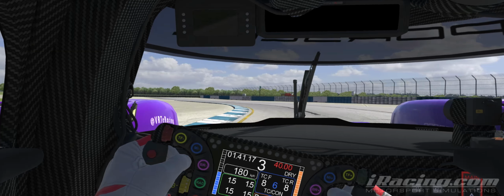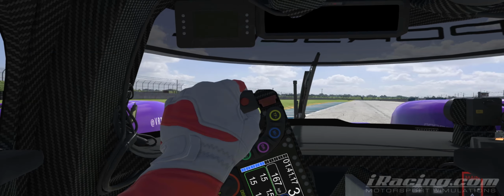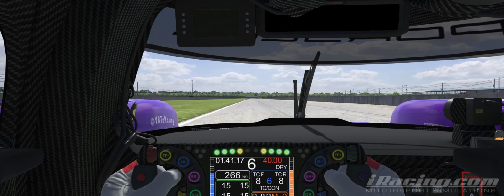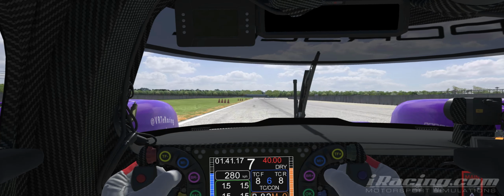Here, this can be quite fun with these cars. You're just coming in, but you have to be again very gentle because it's very easy to get carried away, and that's basically where I made the mistake. So I was going a really good lap, but unfortunately made that mistake there. So I got myself off track.